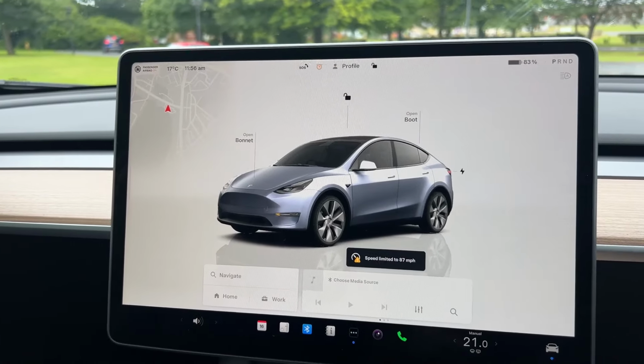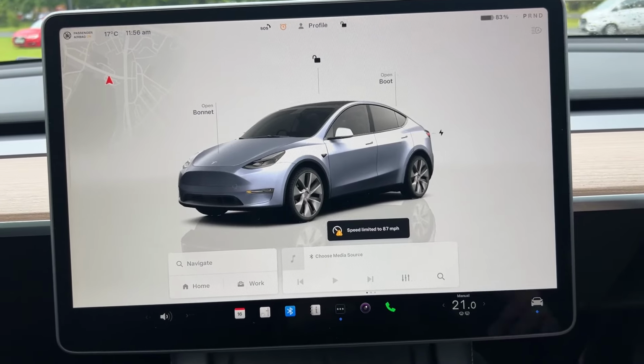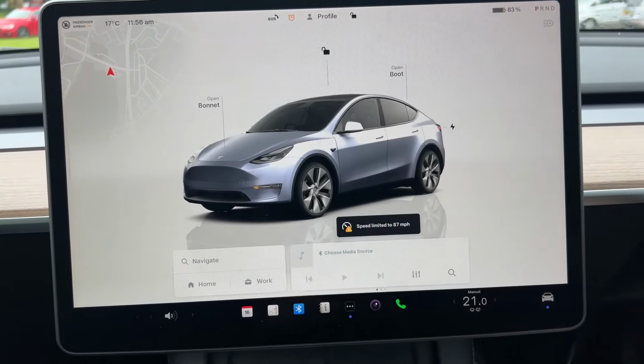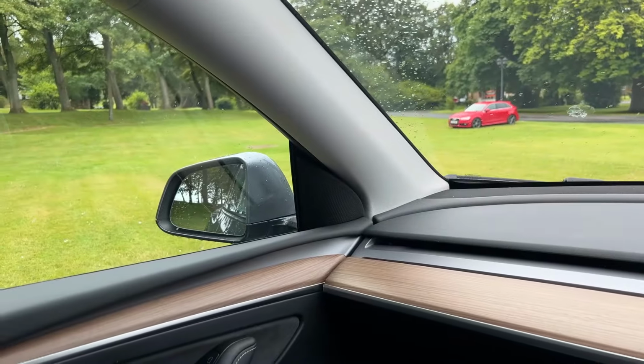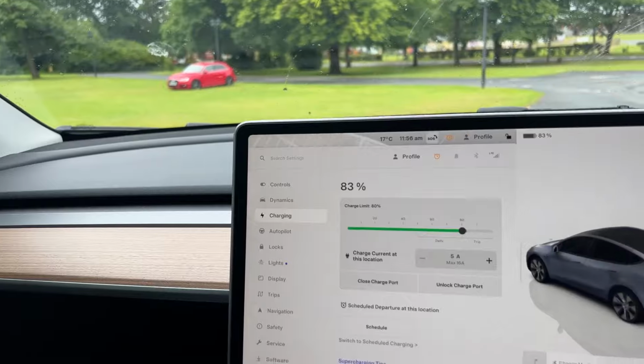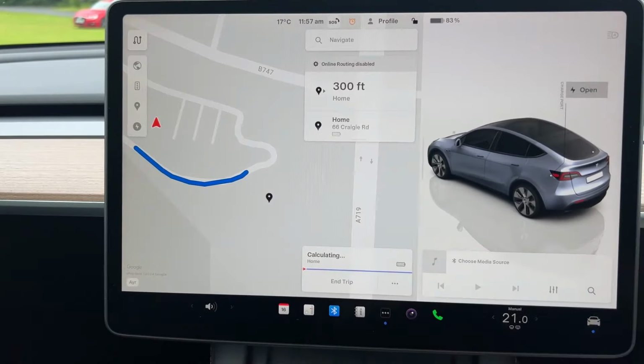Now I won't go through all the features of the screen here because I went through quite a lot in the Model 3 video, but you can control things like your boot, your bonnet, your charge port at a touch of a button, like so. You can see it popping up there. You can even close it again. So it's all quite handy. Everything at a touch of a button is quite fast and responsive.